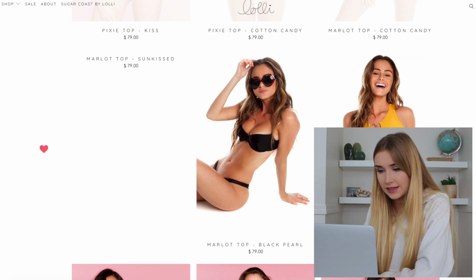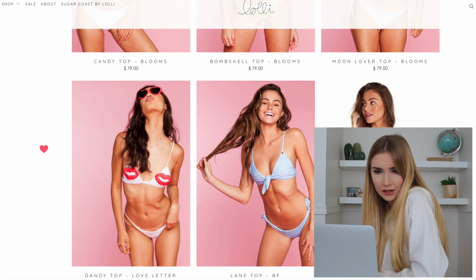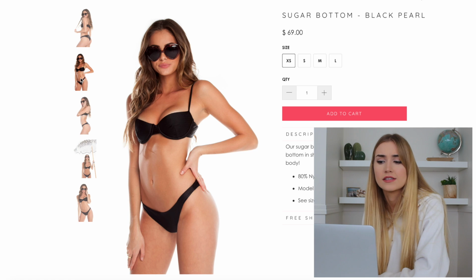All right, I'm gonna go basic. I'm gonna get this Marlatt top in black pearl. And where are the bottoms for this? I'm gonna check. This looks like the bottoms that are sold with it. And these are $69 US for these black bottoms. This better make my booty look like it exists. I swear, if I'm paying $69 for this, I actually didn't expect it to be that much.